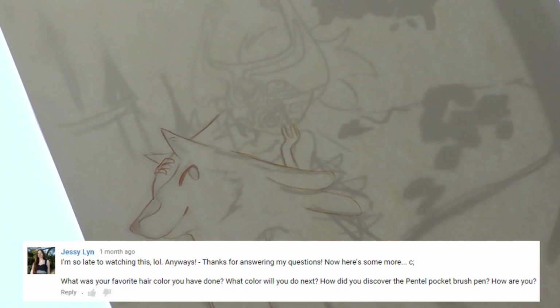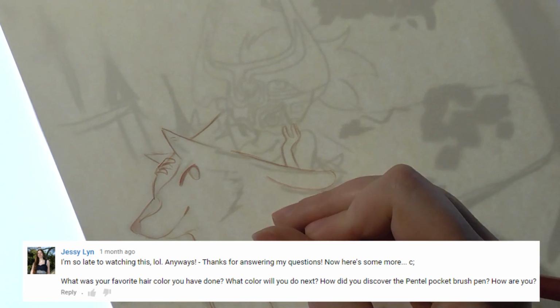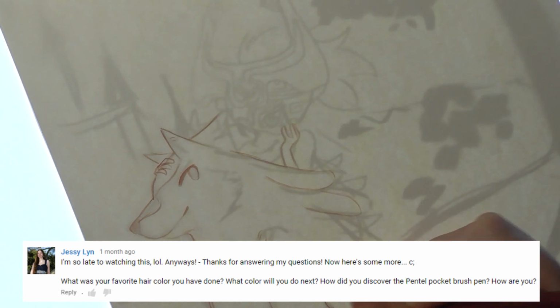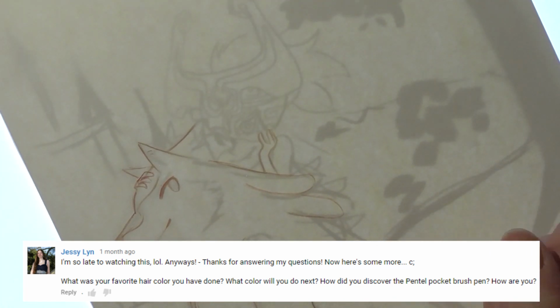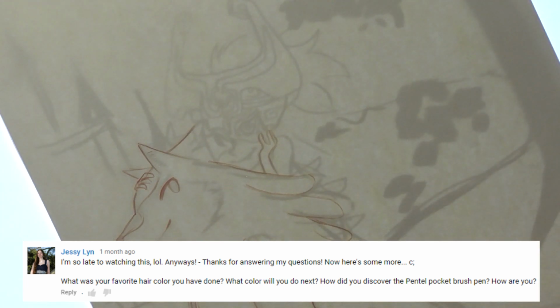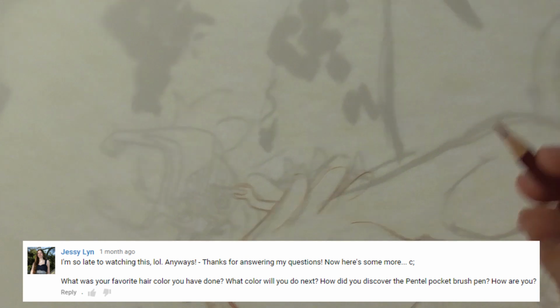Okay, next question. What's your favourite hair colour that you've done and what colour will you do next? I am going to stay pink. And pink is my favourite colour that I've ever been. I did enjoy being teal and pink. That was fun. But it was too hard to maintain.